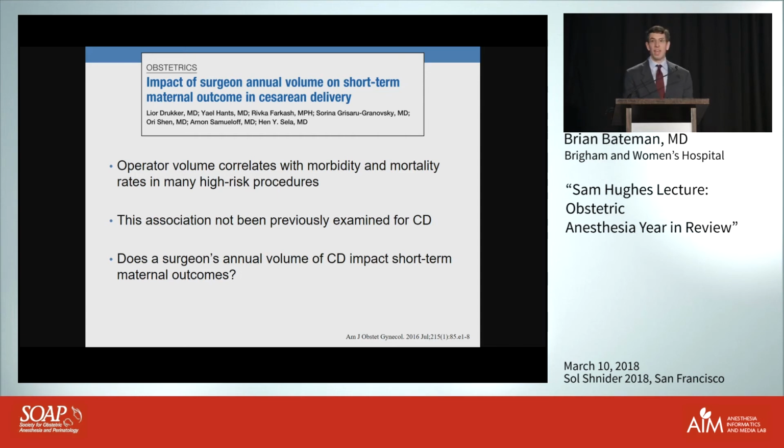I think it's long been thought that any well-trained obstetrician should be able to safely perform the relatively straightforward surgical procedure of cesarean delivery.